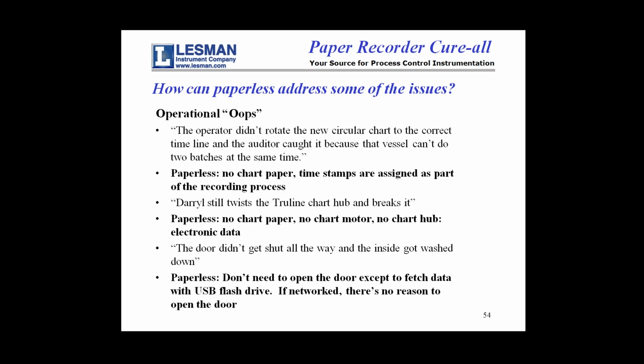On the situation where they didn't align the right timeline, well, the timestamps are assigned as part of the recording process. You can't do this with a paperless recorder because they're going to be 2 different sets of data, each with their own timestamps on them that have the right data on there. There's no chart hub to twist because, again, there's no mechanical stuff. It's all electronic data. The door didn't get shut all the way. Well, if you network this, there's no reason to ever open the drive, and even if you do, you pop the USB drive in. You do have to remember to shut it after that. We can't get around that if you're going to collect data with a USB drive.